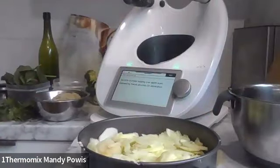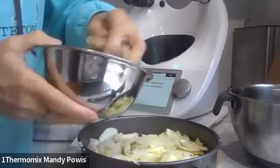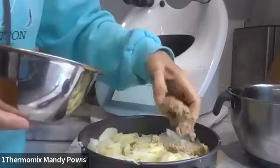Pause. Sprinkle the crumble topping, followed by flaked almonds, which I don't have for decoration. Anyway, here I've got the crumble topping, so I'm just going to put that on the top.